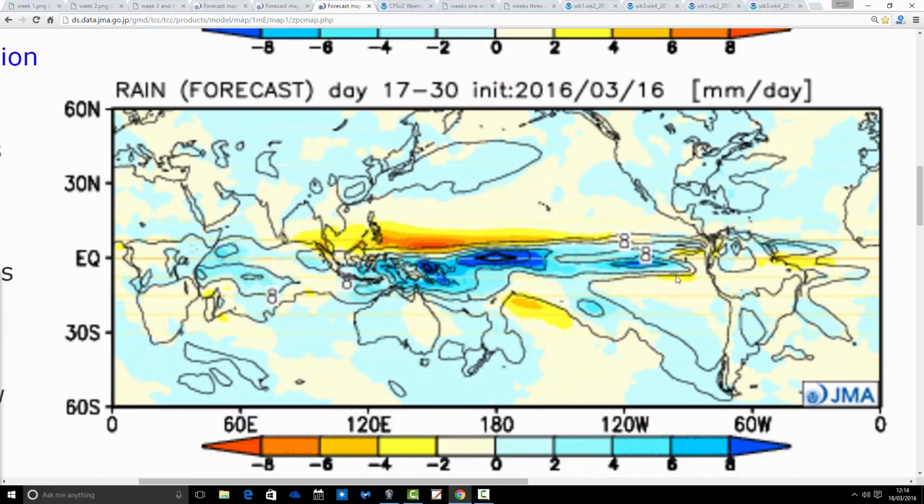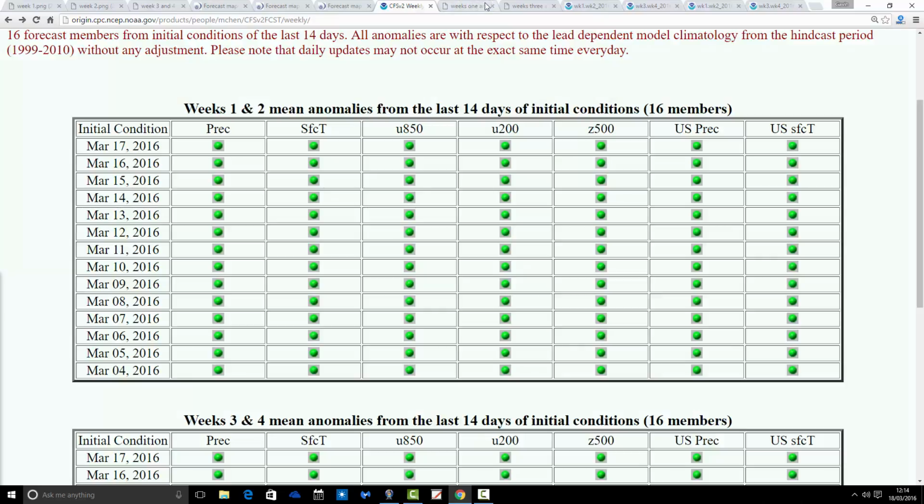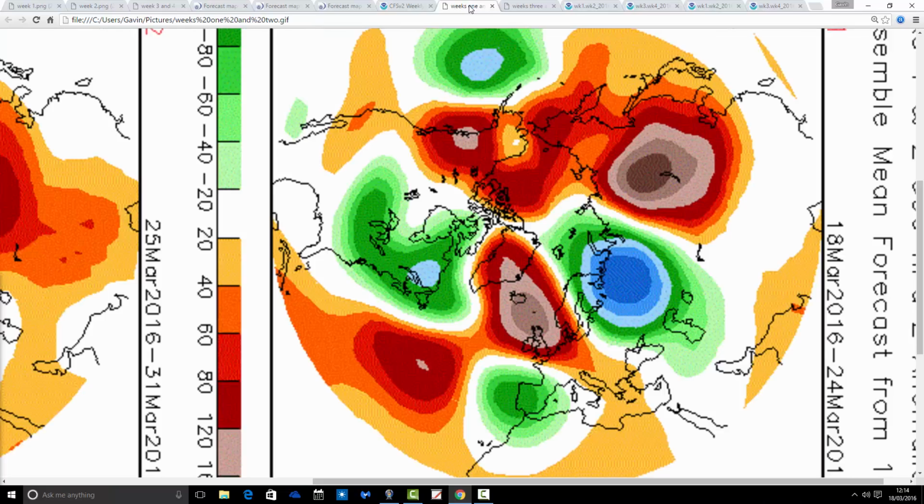But in terms of the rainfall, this is the main one, and it is going significantly wetter than average through that week 3 and week 4 period going into the first half of April. It's quite an unsettled start to the month. So overall, the signal is starting off dry and fairly cool, staying fairly cool really into April, but becoming wetter and significantly more unsettled. That's the signal from the JMA.